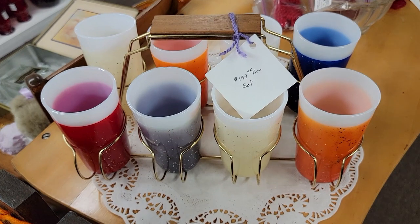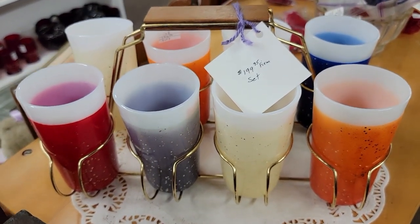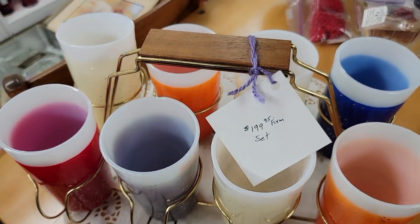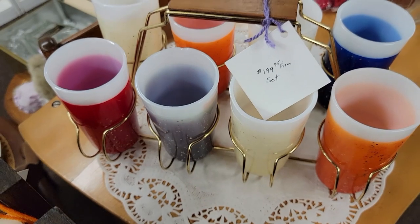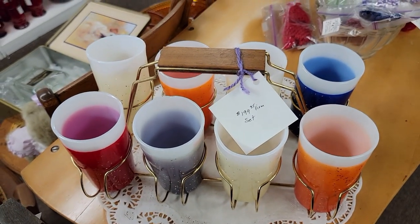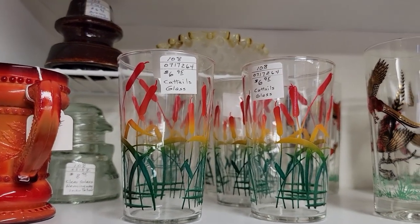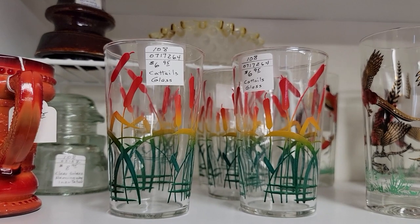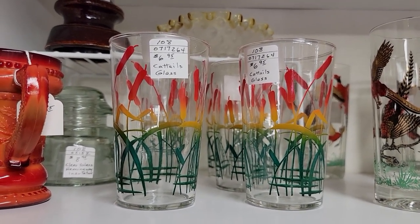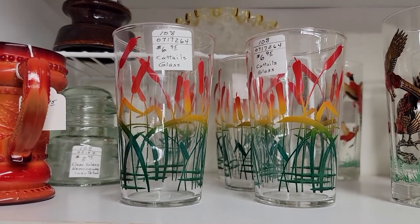Quite a set, isn't it? So I'm thinking it's in the rack. This set is probably my favorite when it comes to the cattail ones that we have. We do have the pitcher for sure. Too hard for me to remember.